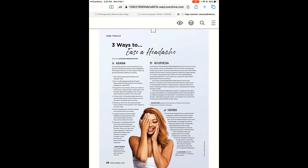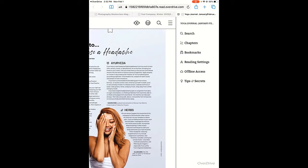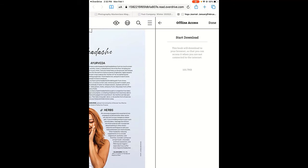You do also have the option, by going back into options here, to get offline access if you want to download the book or the magazine as it really is, even though this still calls it a book, so that you can access it whenever you're not connected to the internet. So different options that you have.